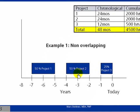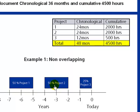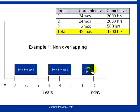Well, next we worked on project 2. Of course, we took a year off here and did other work and didn't work on projects. But 4 years ago, we worked on project 2, and again we were applied 50% for 2 years. So we're going to accumulate 24 months. We're going to accumulate 2,000 hours, and then we took another year off, did not do project work, and finally project 3, which we're currently on, we've been working on for the past 12 months, but we've been applied only 25% to this project.